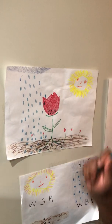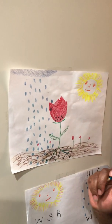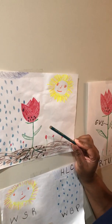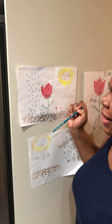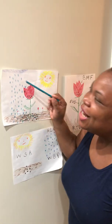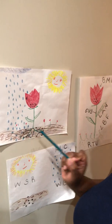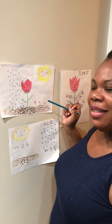That's right, the sun is out. This is called the sun. And can anybody tell me what's going on with this side of the picture? That's right, the clouds are also out. And what's going on? It's raining. So it's raining, and my flower is getting water. Yes, look at the roots. They are loving the water. And my flower is also getting sun.